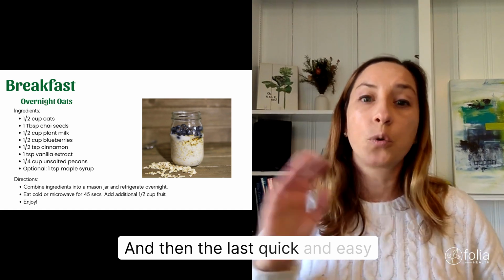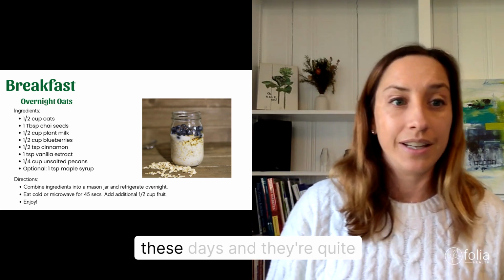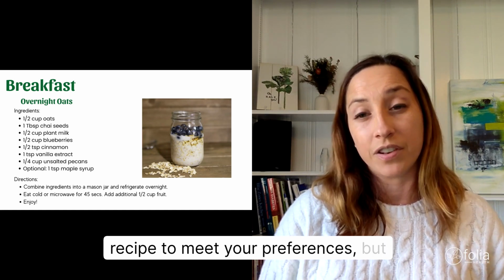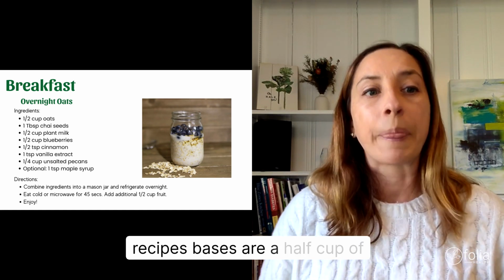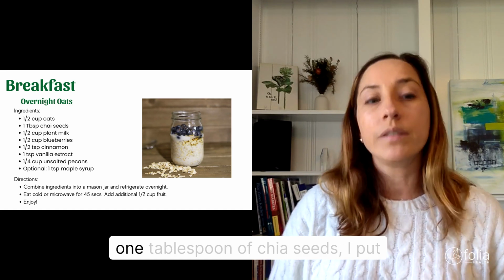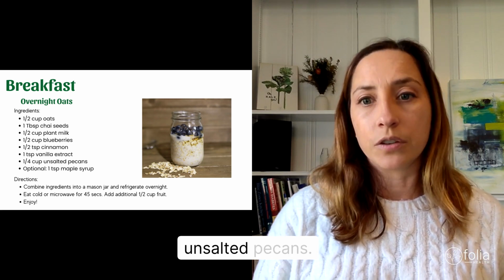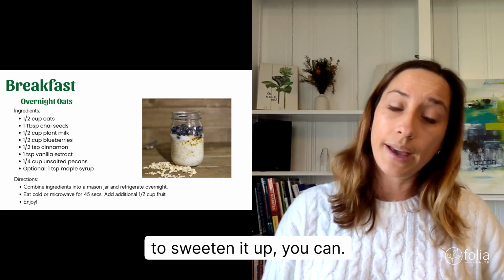And then the last quick and easy breakfast is an overnight oats recipe. Overnight oats seem to be trendy these days, and they're quite delicious. You can change your overnight oats recipe to meet your preferences, but ultimately most overnight oat recipe bases are a half cup of oats, a half cup of plant or animal milk based on your preferences, 1 tablespoon of chia seeds. I put a half cup of blueberries, a half teaspoon of cinnamon, a teaspoon of vanilla, and 1/4 cup unsalted pecans. If you want to add some maple syrup to sweeten it up, you can.